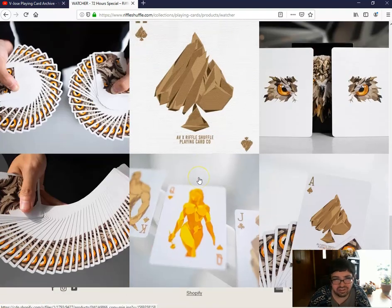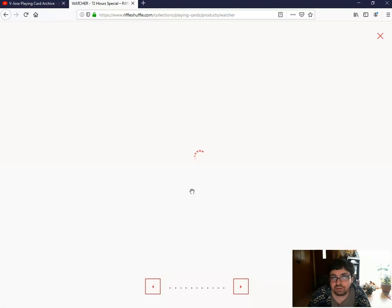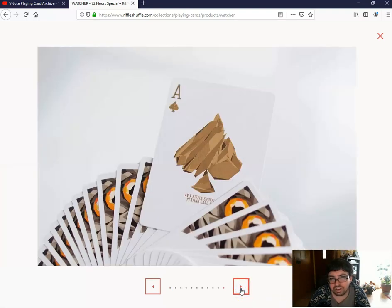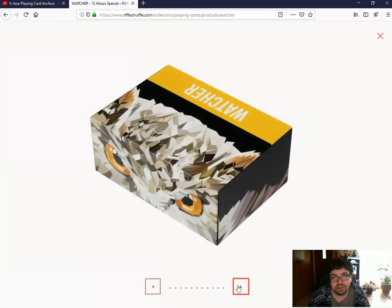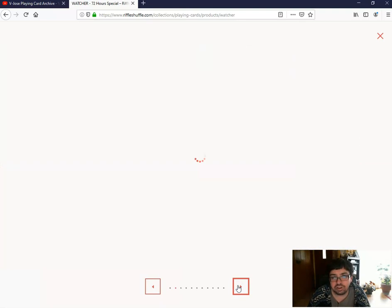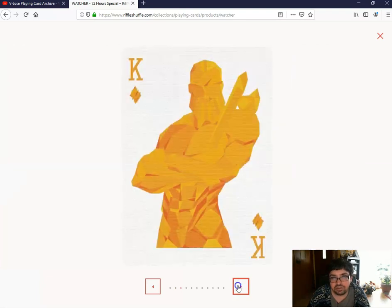The Ace of Spades is okay. And then these are the court cards, by the way. It is completely custom. What that has to do with owls, I don't know. I guess they're the watchers, they're the guardians. I don't know how I feel about this one. I don't know how I feel about the back design. I don't know how I feel about the tuck case. This one to me is kind of a pass.